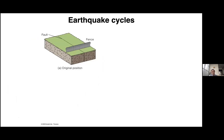Okay, so here is just a quick review of what we are going to be talking about today. So I want to begin with the earthquake cycles in case some of you don't know this already. So this is a really simple model. Imagine that the whole world is made of 2 plates or 2 blocks. And then there's a fence on the top of the blocks. And then the 2 blocks are separated by this fault.